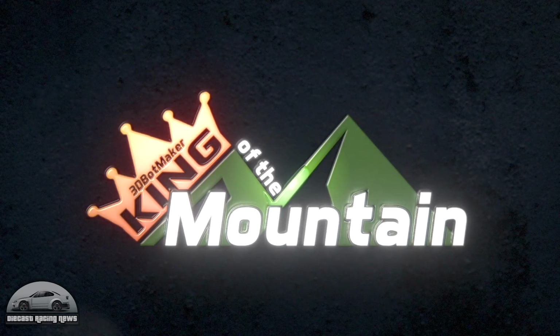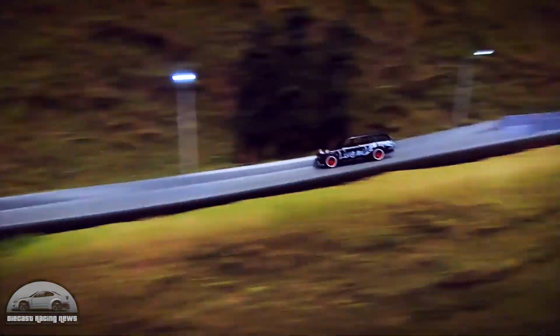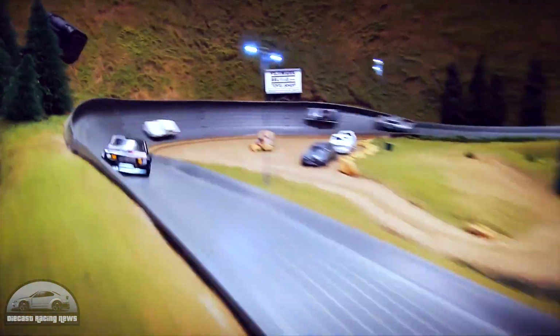Now we go over to 3D Bot Maker, and this race from this week was awesome. Had a Rolls Royce and an 8 crate, and I was really expecting big things from the 8 crate, but you'll see it there.